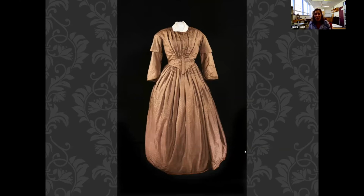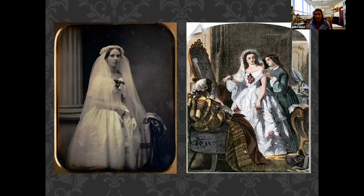And what's more, they would alter them to keep fashionable. You would maybe add some ribbons or bows, or you would change the shape of the bodice a little bit, and you would kind of tweak that dress for years to come, so you could kind of keep it in rotation. White was elite at the time. It was expensive. It was kind of the trend. You were on the cutting edge.